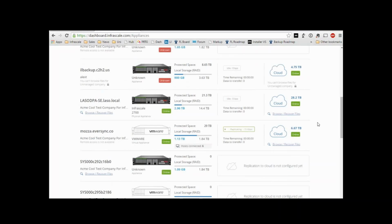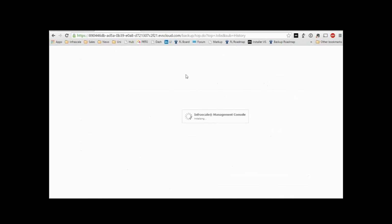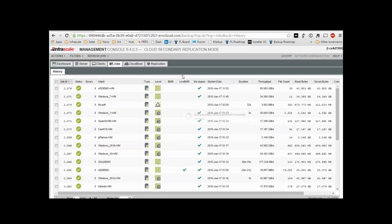And so what this console actually lets me do is to drill into and manage remotely these appliances right from my cloud-based dashboard. I could do this from my iPad. So I never need to worry about mucking around with a VPN or logging in anymore. I can just do it all via the cloud. So here I've logged into the appliance and I can see all the various jobs that have been done in this particular office. And I'm going to go to the Cloud Boot tab at the top.